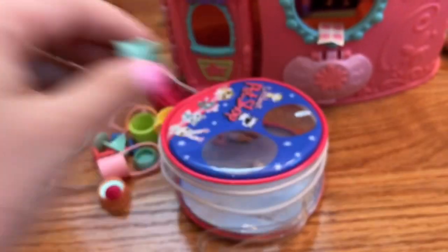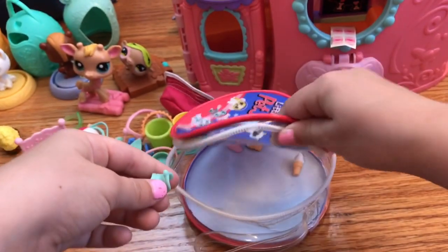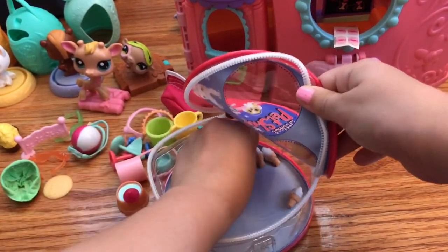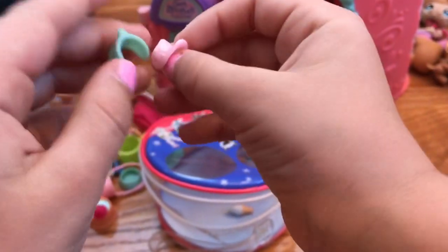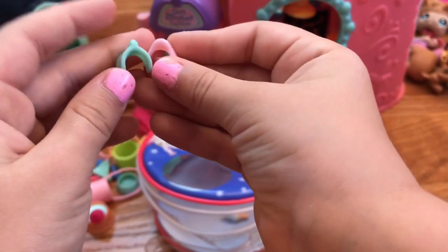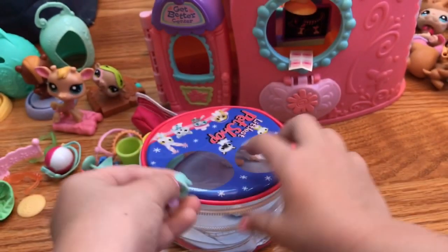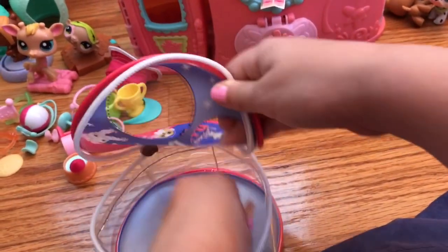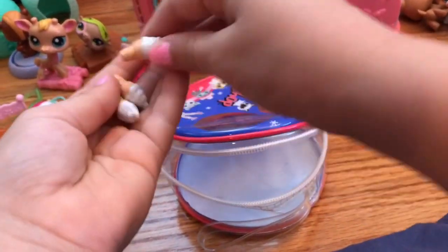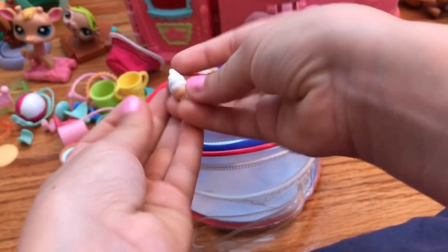Tell me in the comments if this one's rare. I don't know. So this, whatever you call it, I forgot. Oh, there's two. So I got two of these things. What are they called? Saddles, said the cameraman. Then I got these three ice creams. Yay, three vanilla ice creams.